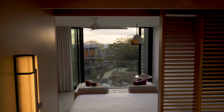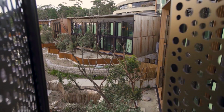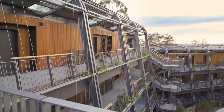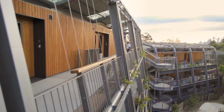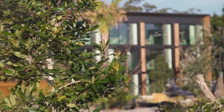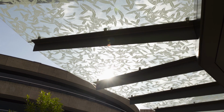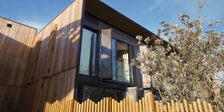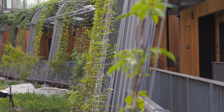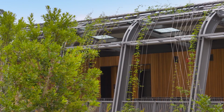The retreat is designed to achieve a 5-star Green Star environmental rating, which will make it one of the first hotels in Australia to get to that level. And part of that is initiatives like the CLT timber structure that all these pods are built from, and the timber cladding and the sun shading elements that you can see with the leaf patterns, and the black butt cladding on the buildings. So there's all sorts of sustainable approaches which also help integrate the building into its environment.